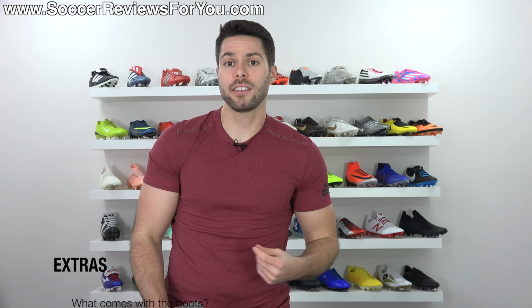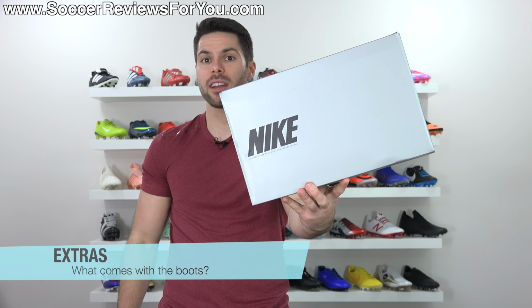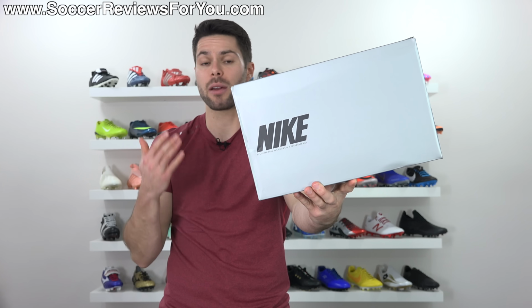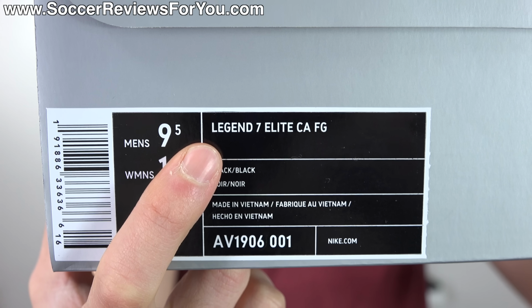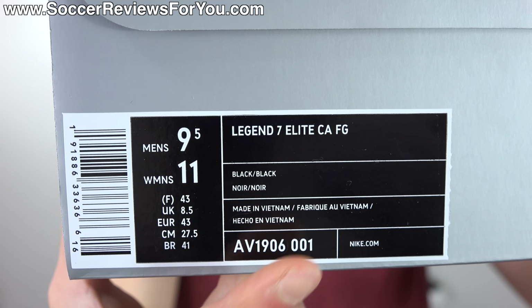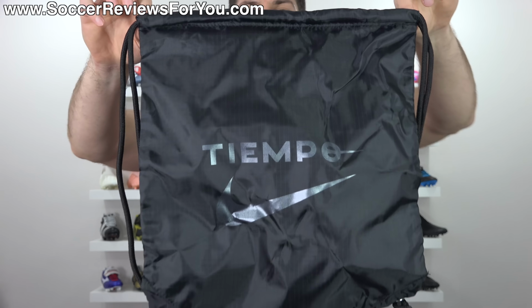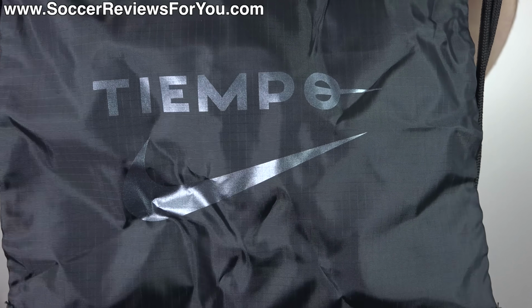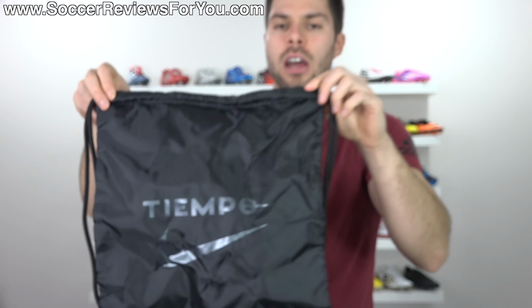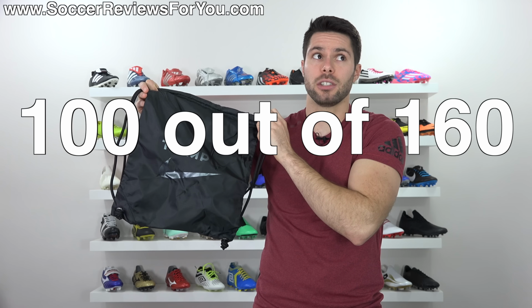While the boots are technically different versus the regular Tiempos, the extras are not. It comes in the regular silver and black Nike box that you get with any of their top-end models. And just to show you guys, these are officially called the Legend 7 Elite CA, CA standing for California. And of course, they include a string bag, which is black on black, just like the boots, black bag, black strings, black Tiempo, and Nike swoosh branding there on the front, warranting a string bag score of 100 out of 162.